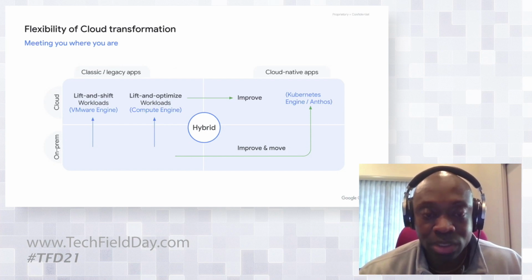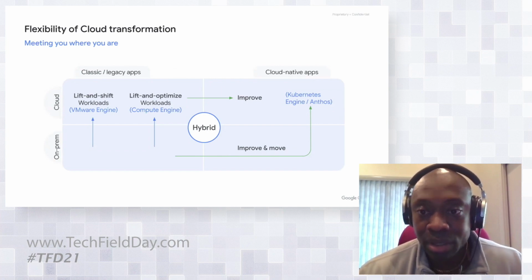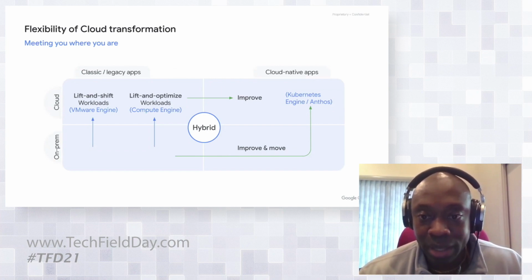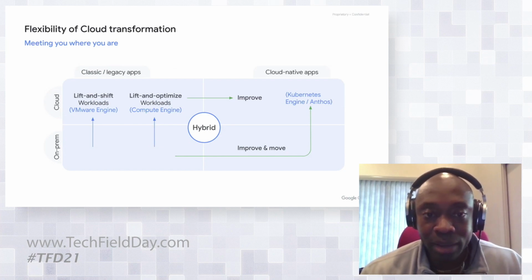So all of these are reasons why Google realizes that customers need to be able to have options, and Google Cloud wants to be able to meet customers where they are in their cloud journey. If you're a customer that is ready to move towards cloud native right away, we of course have Google Kubernetes Engine and being able to utilize Anthos to improve and move immediately in your cloud journey. We have Google Compute Engine to be able to optimize workloads as you move into the cloud.